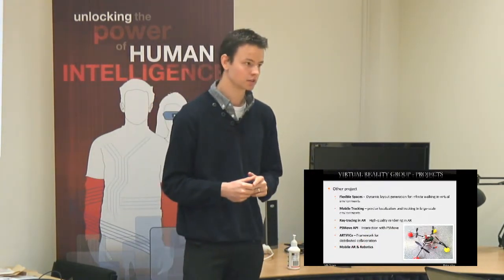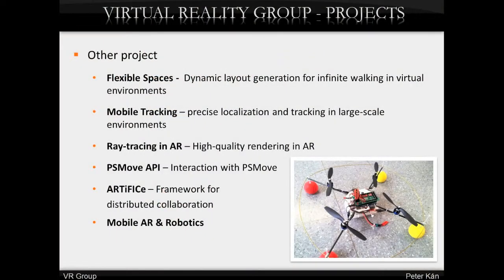Another project which we did was, for example, for virtual reality, for infinite walking in virtual reality, which is called flexible spaces, and also other projects for mobile tracking for large-scale environments and others. We are also a bit interested in robotics, as you are here. So what was developed was, for example, this quadcopter robot, which can fly in the space, and we are trying to create some autonomous flying algorithms and autonomous localization algorithms.